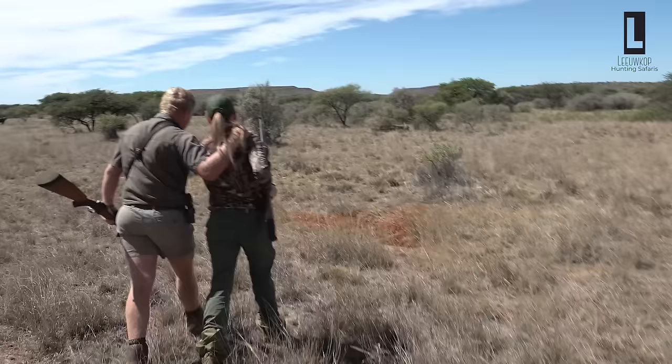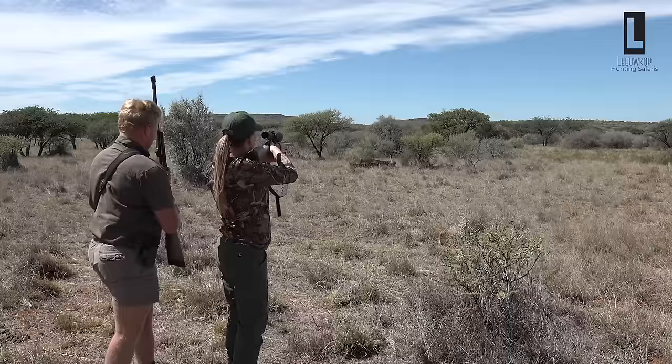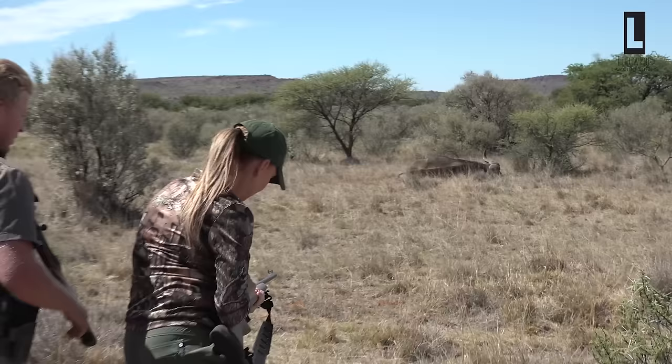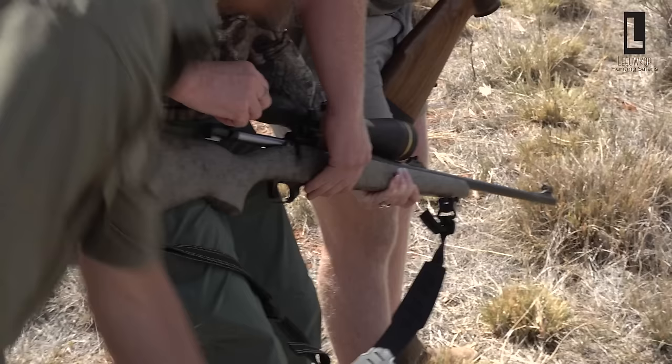Okay. We're gonna stand here. We're gonna put one shot through his lungs. You see his spine? Where his lung area is supposed to be? I want you to put a shot through it. Okay, look at my shoulder. Okay, let's give him a bit. I think he's going to take it. Okay, wait, hold on. Just relax. Okay, push it in. Let the other case extract.